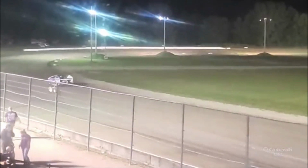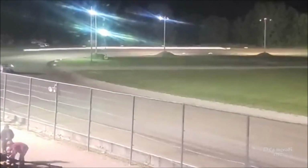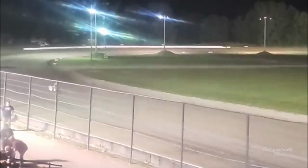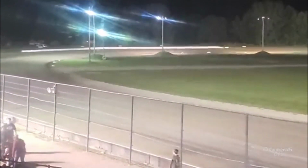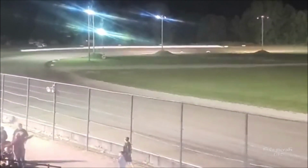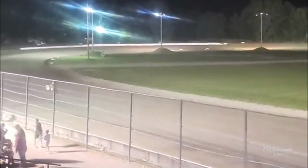That's your starting lineup. 8 cars ready to go. 20 laps is the distance. 15 laps the distance, I apologize. 15 the distance. Again, want to thank the good folks at Encompass Recreation and Channel 7 for being on hand with us tonight. Perfect night for Encompass Recreation on the side of Ryan Shanahan's 32 RS to get them into victory lane.